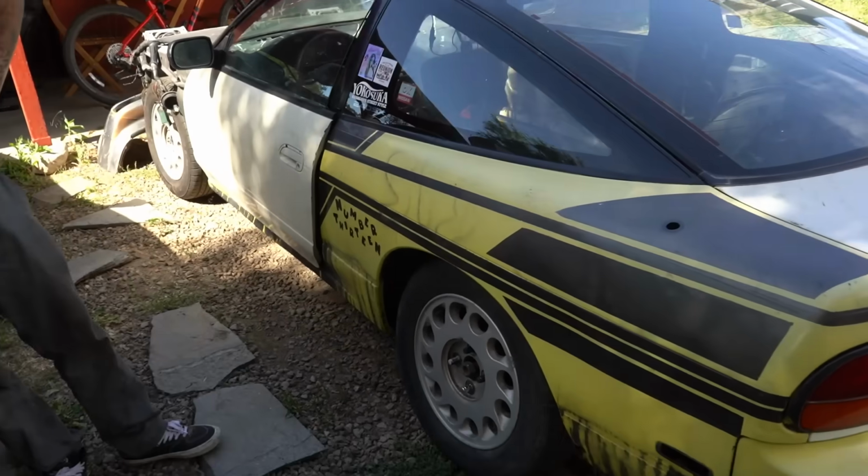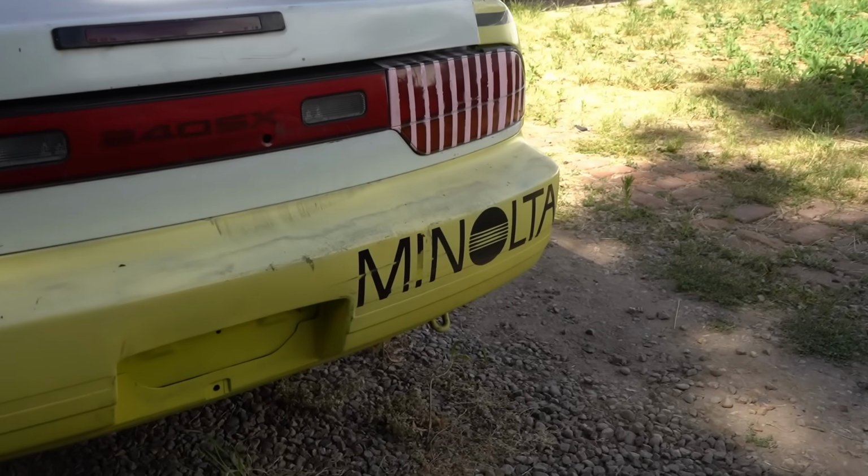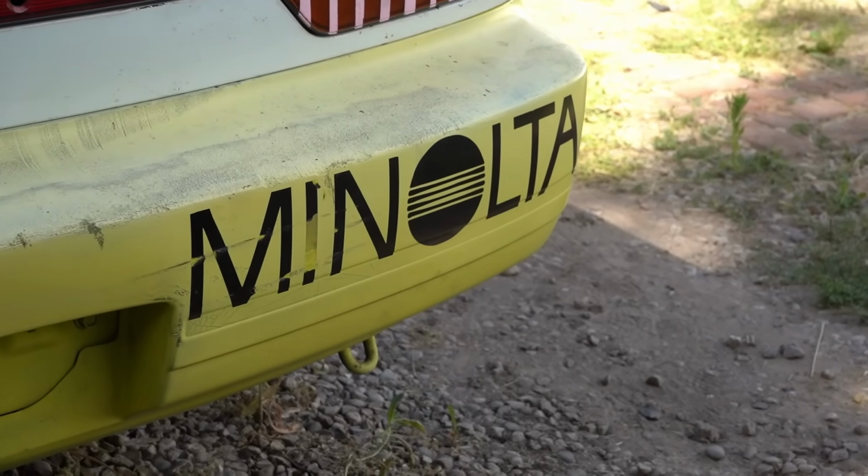We have a new car that Jeff bought. Yes, apparently it's locally well known. If you know anything about the car, this will jog your memory. But we also bought another car in the same day, which was like a crazy video. Like, we picked up two 240s in the same day.